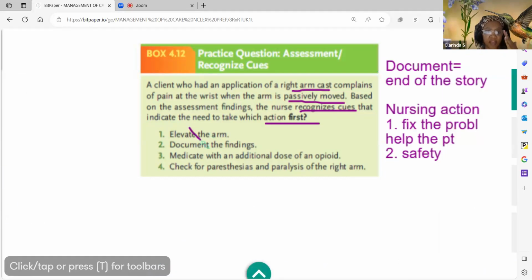Very good. Elevate the arm. It may or may not help. We don't really know because I don't know why they're having pain. Document is the end. Giving them a pain medicine probably would help with the pain, but what do we need to do first? And really, all 3 of those, 1, 2, and 3, might help the patient, but what needs to be done first? So if you've eliminated 2 and 3, that's right. If you eliminated 1, very good. First, like you said, assess.